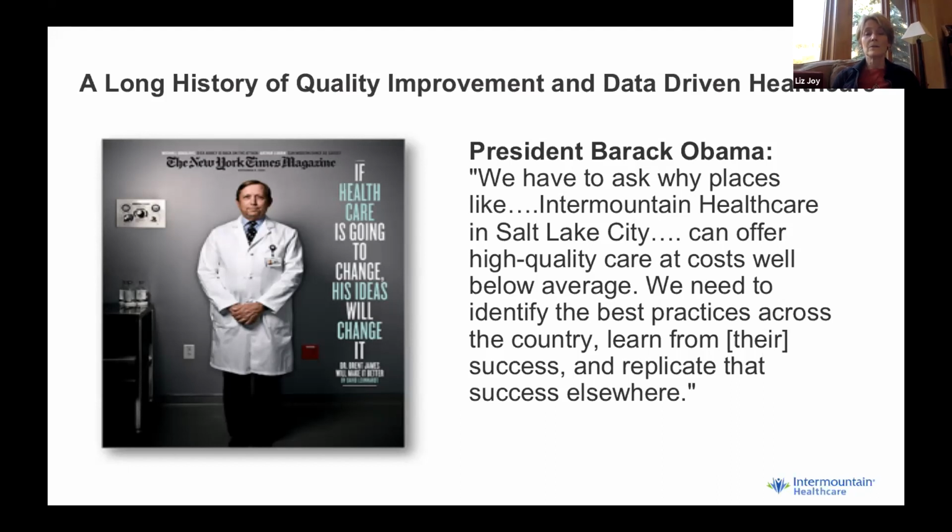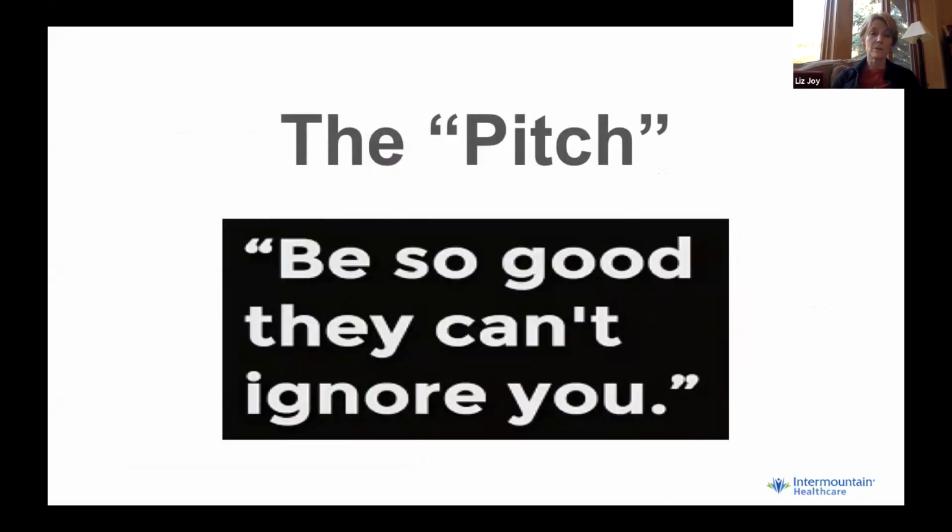And within this article is a quote from President Barack Obama, who went on to say, "We have to ask why places like Intermountain Healthcare in Salt Lake City can offer high quality care at costs well below average. We need to identify the best practices across the country, learn from their success, and replicate that success elsewhere." So we really leveraged the culture of Intermountain Healthcare around best practices and high value healthcare to develop and implement the physical activity vital sign within our electronic health record.